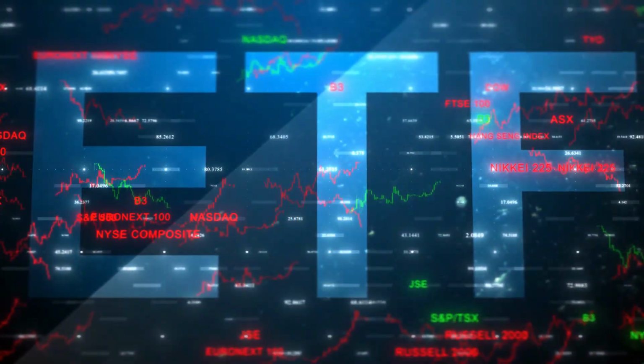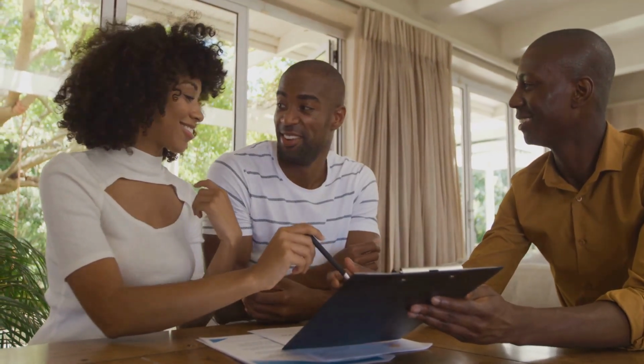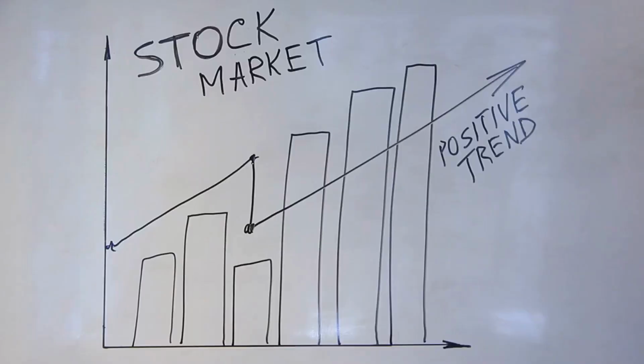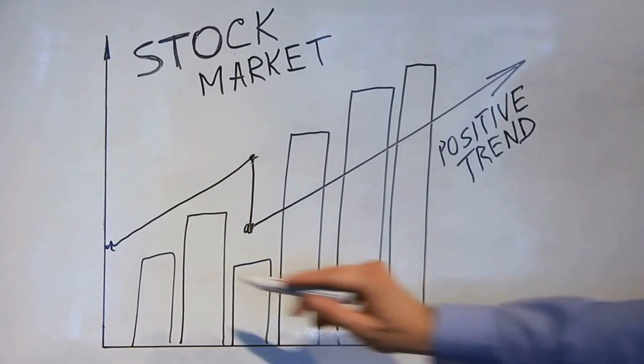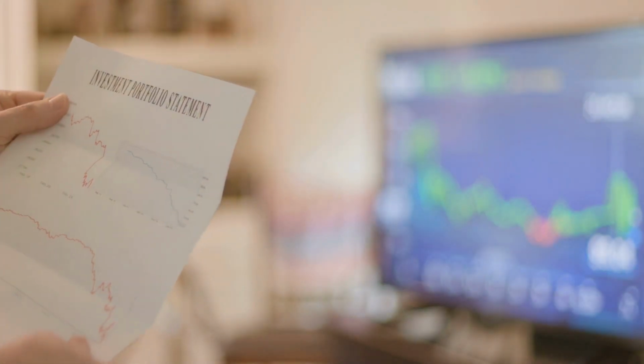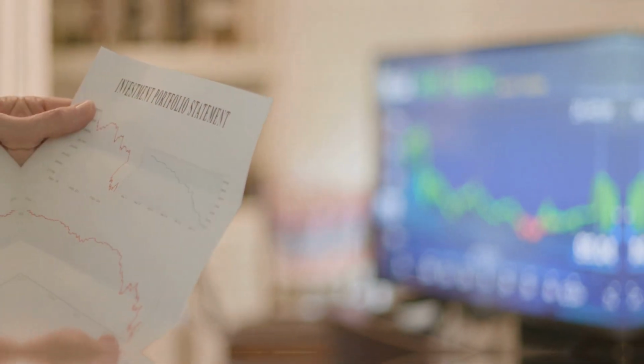Now, let's talk about why people invest in stocks. The primary reason is to make money. Investors can earn returns in two ways: through capital gains and dividends. Capital gains occur when you sell a stock for more than you paid for it. Dividends are payments made by a company to its shareholders, usually from its profits.